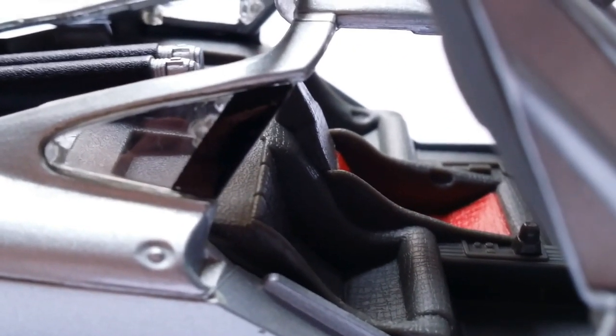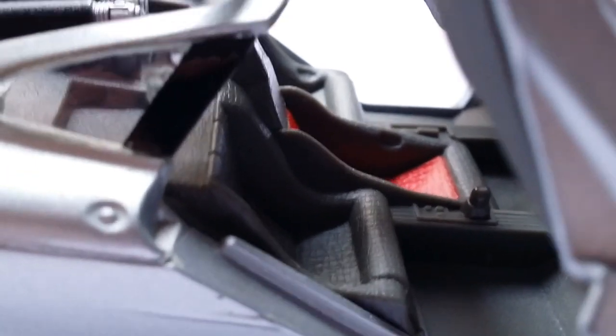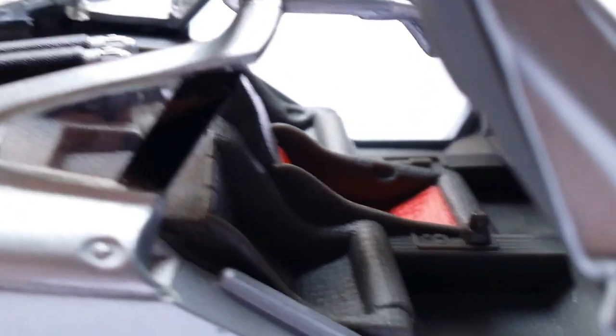And you can see that Maisto replicated these three seats pretty well. The driver's seat is located in the center and slightly forward of two passenger seats, providing driver visibility superior to that of a conventional seating layout.